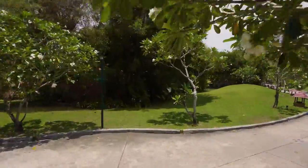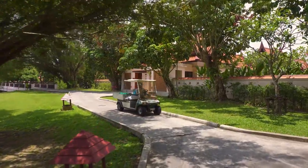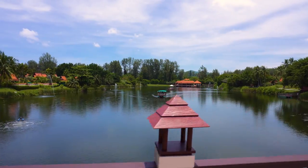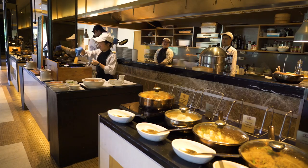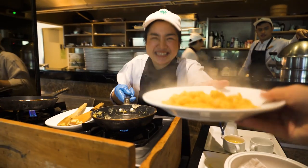There's 135 villas here, and they're all surrounded by these fragrant gardens. You can also call for a buggy to pick you up, but riding to breakfast is also a lot of fun. Banyan Tree is only a 20-minute drive from the airport, so it's easy to access. Time for breakfast. I'm having scrambled eggs. Thank you.